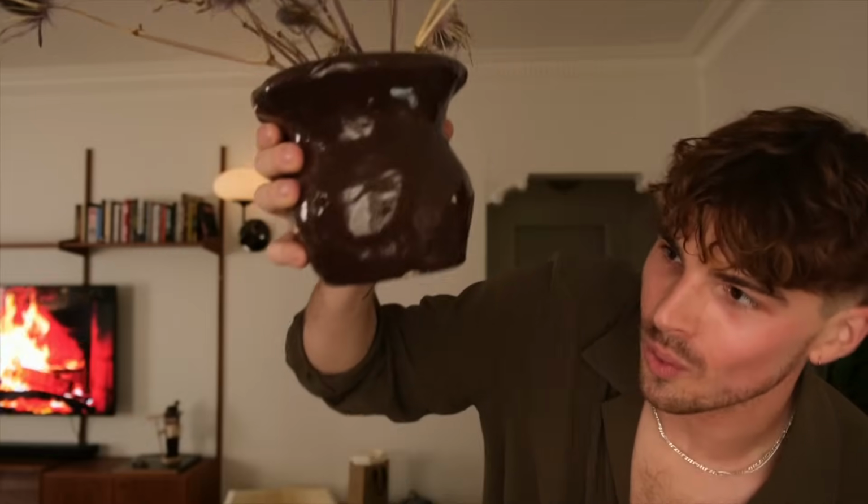This plant pot is so cool. It is handmade and I found it at Goodwill for like a couple dollars.